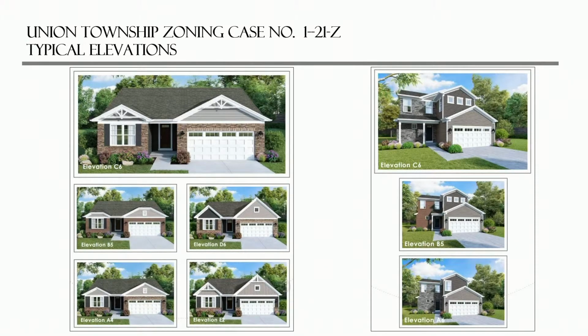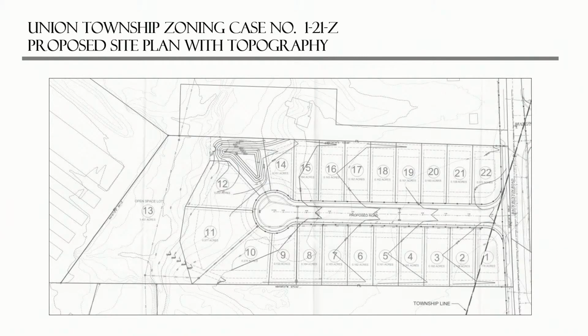Additional buffering will be required on the site along the north property line and along Buxton Road frontage. We initially had suggested buffer mounding and extensive landscaping along lots 14 through 21, but the applicant, developer, sent an email, and they'll talk about this more tonight. There's some existing large trees along the property line, and they've suggested preserving those in lieu of a full clear and regrading scenario for the board's consideration.